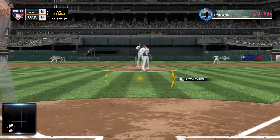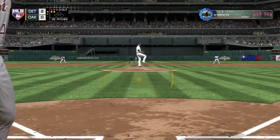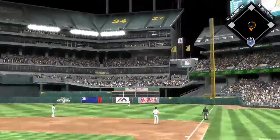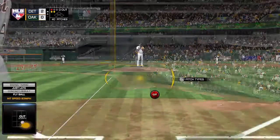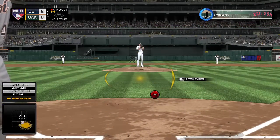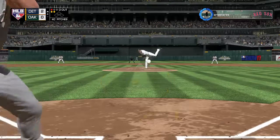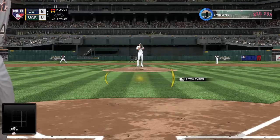And the changeup is way low that time. That's a nice take right there. You don't get too excited about somebody taking a pitch, but a changeup right there in that situation with 2 strikes, that's good hitting. And they'll try to get him fishing there, but he won't offer in the dirt, and it's back to even at 2-2.